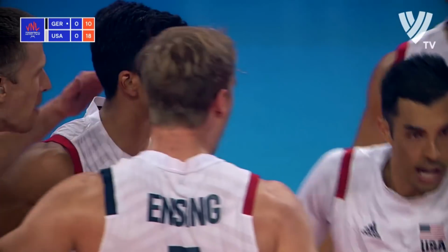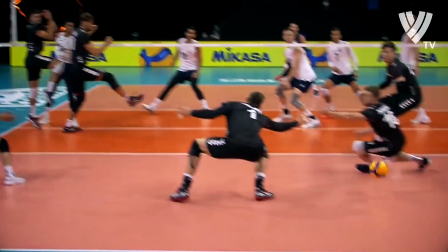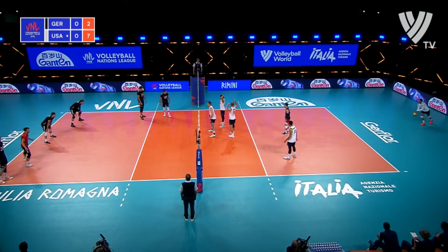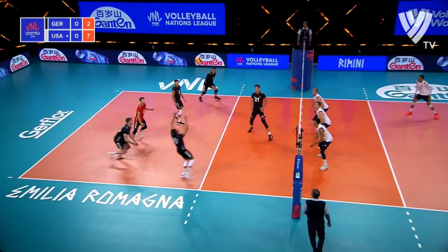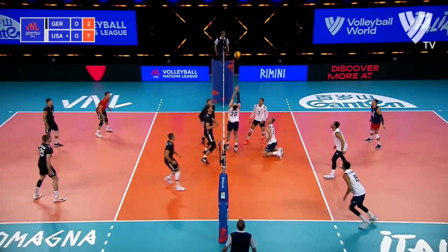Good speed from Sander. Extended full swing like this ball by Shoji, but you see how high he is and he can move that. Front row this for the USA. Smith, Ensing. Good touch, Ensing. I think that was a flipper.